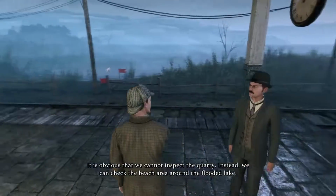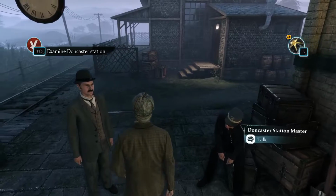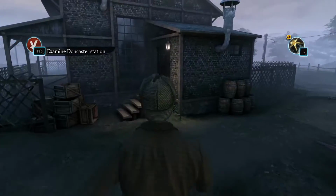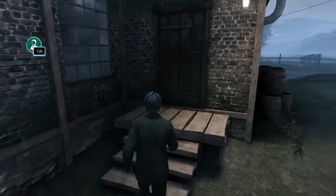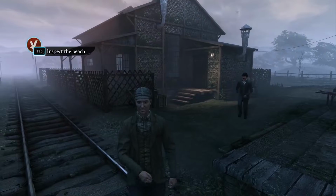Instead, we can check the beach area around the flooded lake. We can, but before that, let me actually have a look into here. Can't open it? Okay, never mind. Does look like quite a nice house, though.